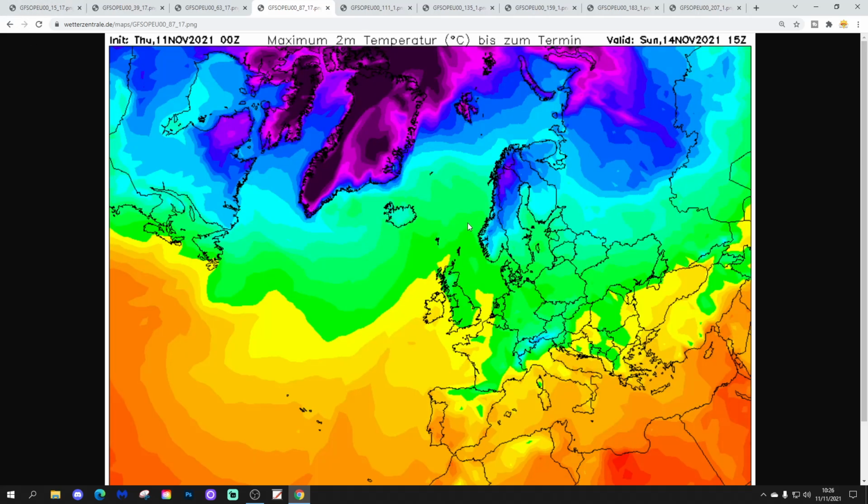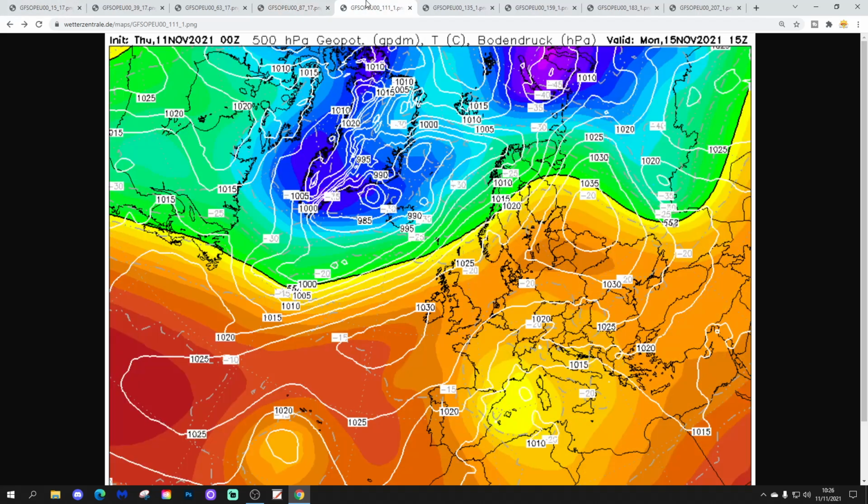Temperatures are lower in the west of Europe on Sunday, not dramatically so, but certainly there are a few degrees being shaved off temperature over the weekend across Western Europe. Coldest temperatures, though, will be across Northern Europe, really getting very cold indeed across central northern parts of Scandinavia.